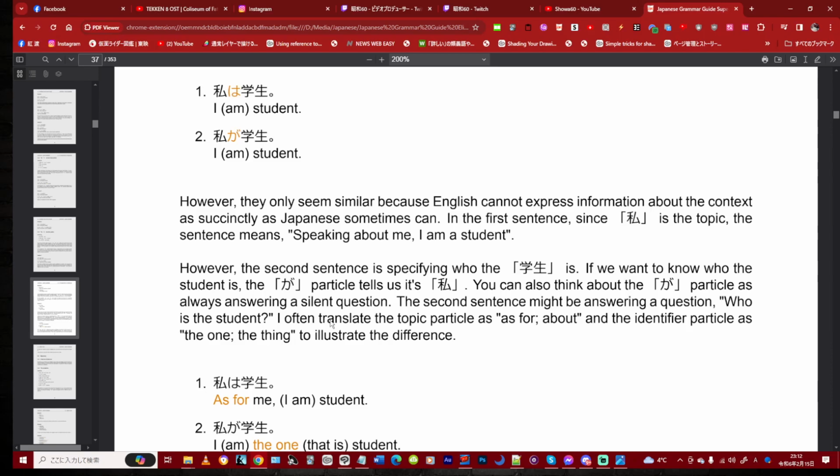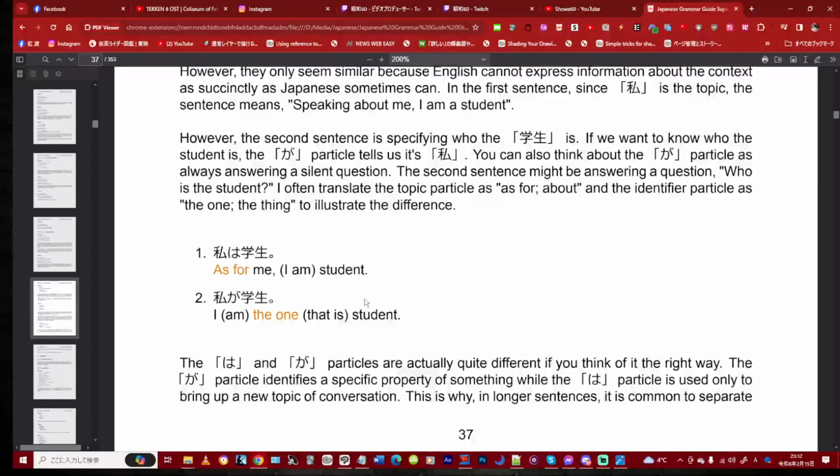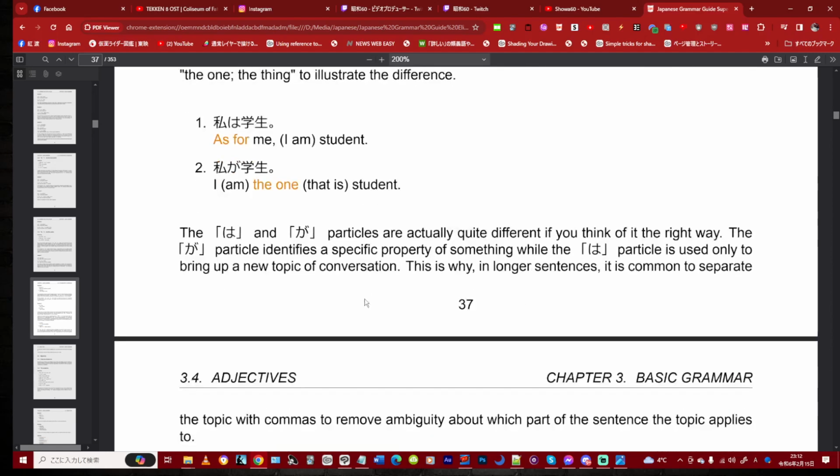You can also think about the ga particle as always answering a silent question. The second sentence might be answering a question: who is the student? I often translate the topic particle as for, about, and the identifier particle as the one, the thing, to illustrate the difference. Again, this is the author talking. Watashi wa gakusei. Watashi ga gakusei.